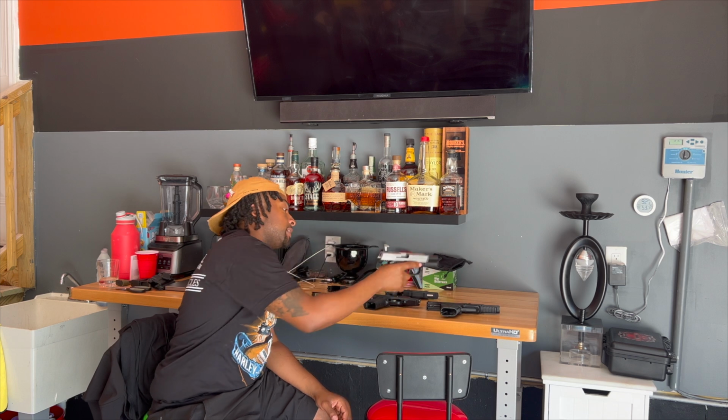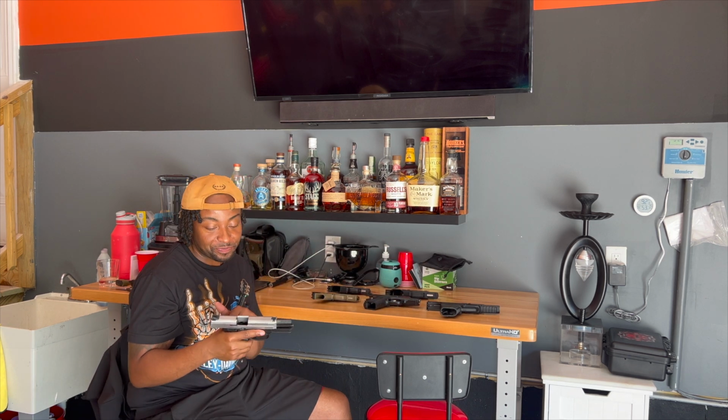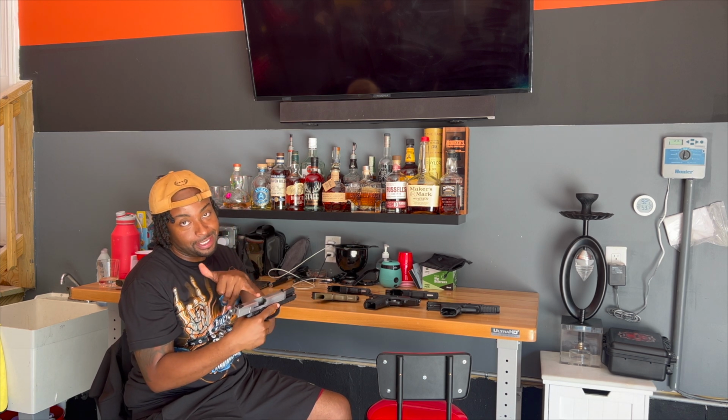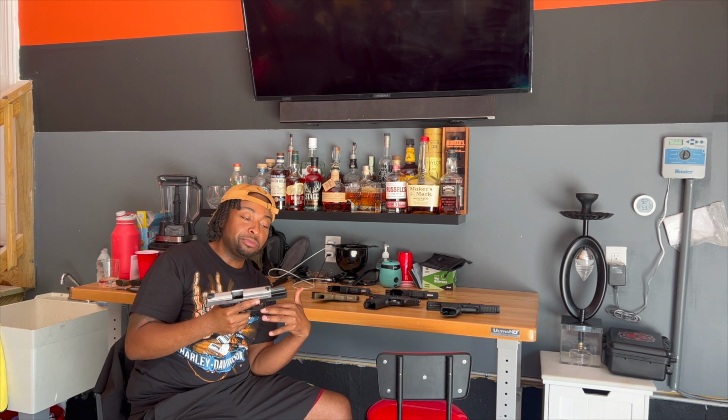All right. The next one is going to be the FNP 45. It is okay, it's empty. The clip is out. This gun is kind of big and bulky. It's roughly about 7.5 inches long. I really don't carry this thing too much. If I do carry it, I may have it in a tour pack or something.